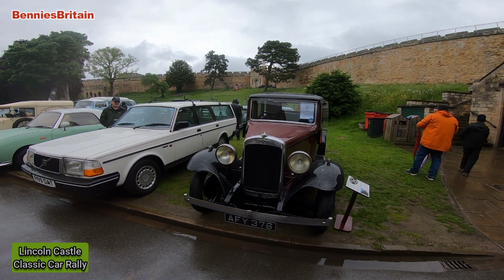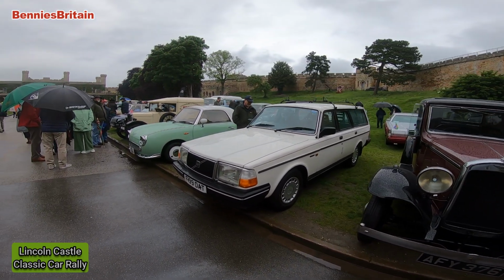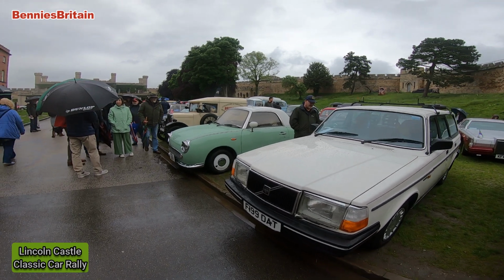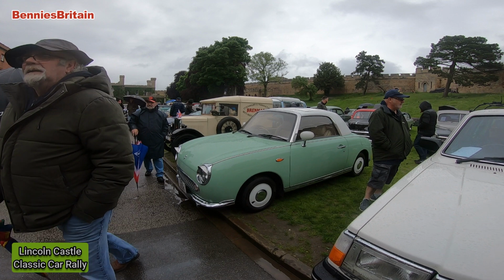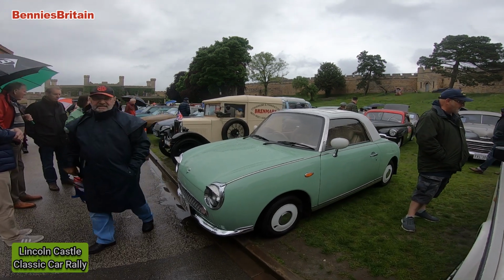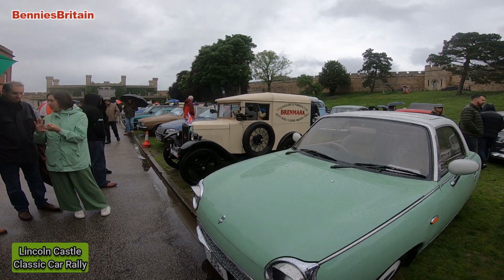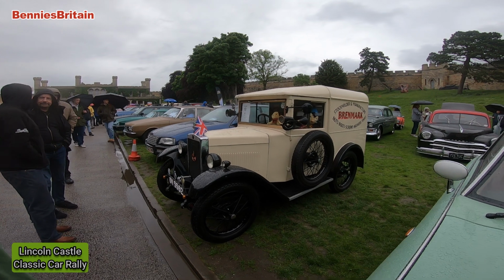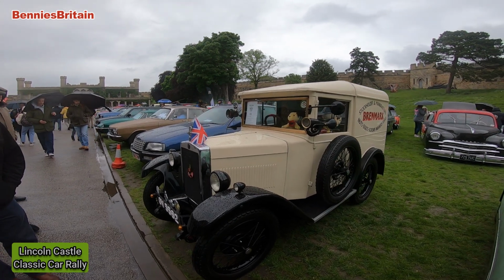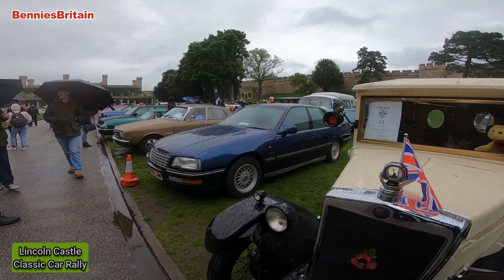Now they were expecting some 200 vehicles to turn up at this event, but thanks to the weather, there's possibly 90, maybe 100 vehicles here. I'm actually surprised there's any vehicles here at all, thanks to this great British weather that we're having today. But still some nice models on display for us to have a look at.